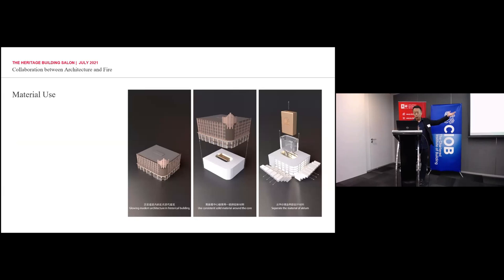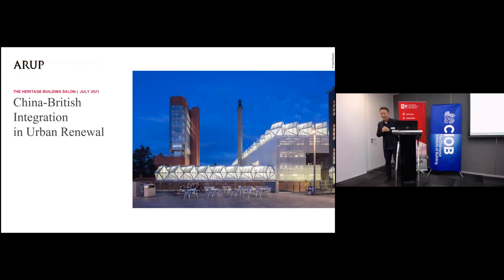So when we reported the idea of using copper to the owner, Huawei, they said that this idea is really good because they're so familiar with copper. They use it day in, day out. So the point is, in choosing materials, not only do we have to consider fire protection, we also have to consider materials that are most relevant to the building. So these are the three points I want to talk about. You have to consider fire protection as well as aesthetics and the building itself.